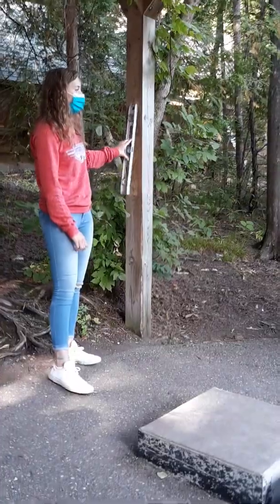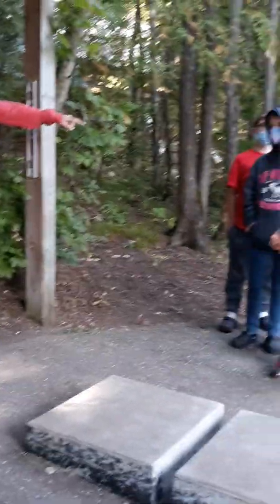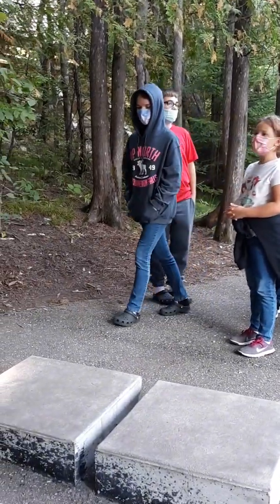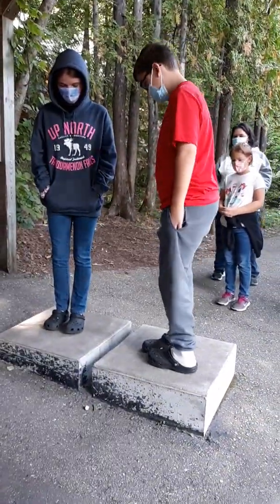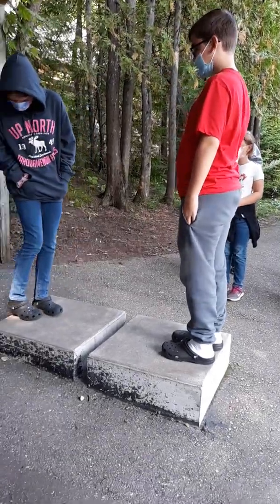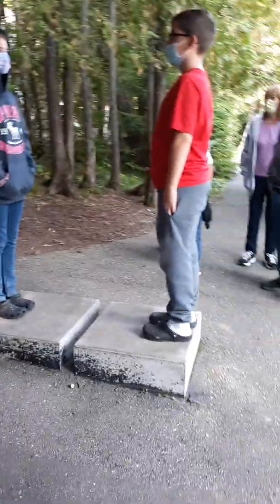Now, for this next part, I need 2 volunteers that are roughly the same height. Pretty close. Each of you stand on a block. You can face each other with your heels in line with the back of the block. Yep, so face each other and then stand all the way to the back. Perfect. Now I want the rest of you to tell me who appears taller, and most importantly, by how much.